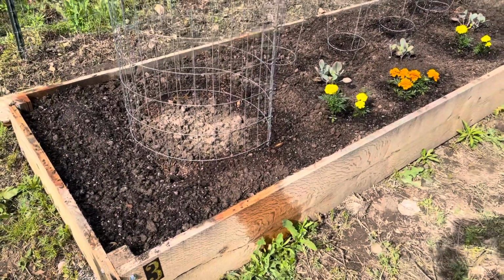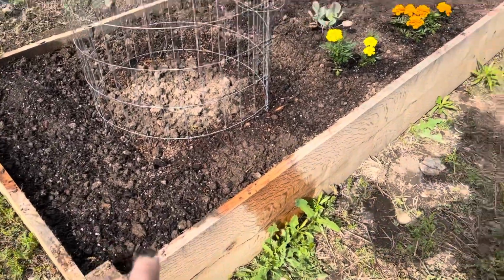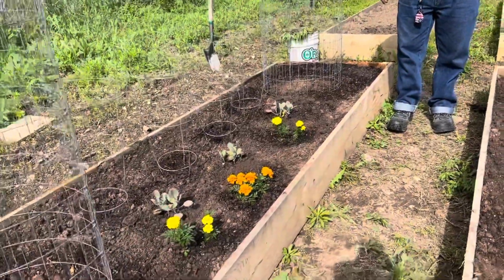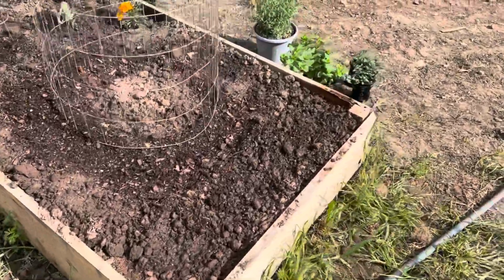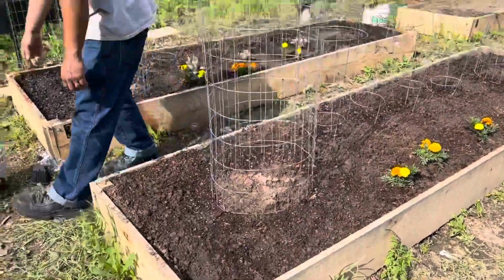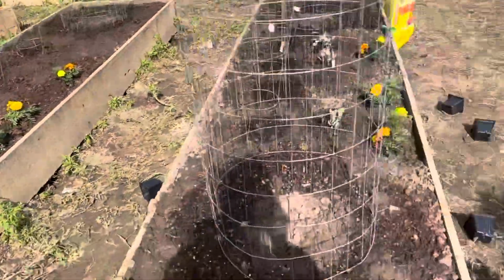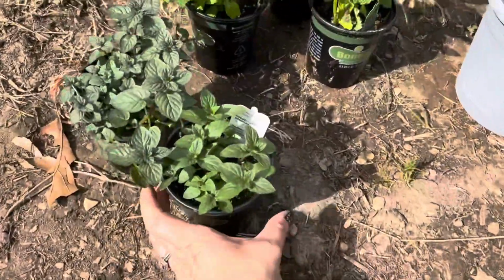And what else did we plant in this one? Oh, the eggplant. The eggplant is along the border. Didn't we do dill? No. Dill is here, bed number 1. Dill and oregano, rosemary, eggplant. And then we went and bought some different mints today.